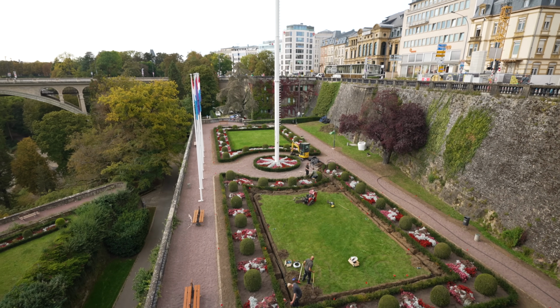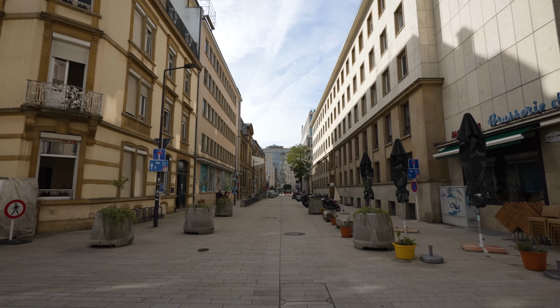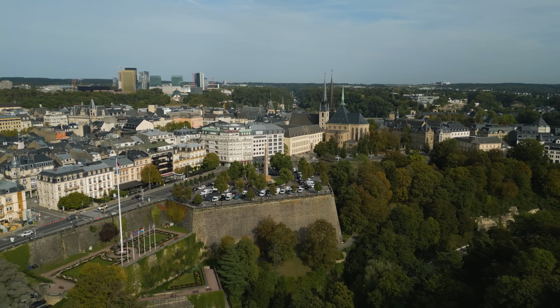Luxembourg is really nice. It's pristine, it's spotless, and it's very calm. It doesn't feel very busy. It doesn't feel like a hectic capital city. It feels like a very calm, beautiful city to visit, you know? I like that. I prefer that.